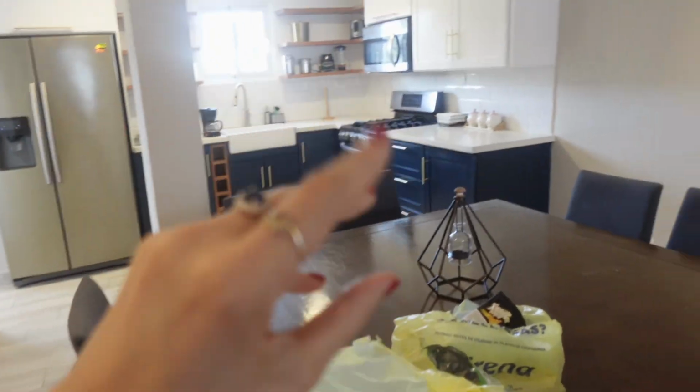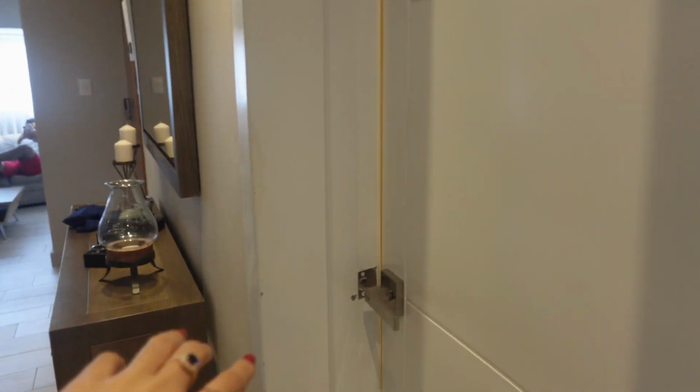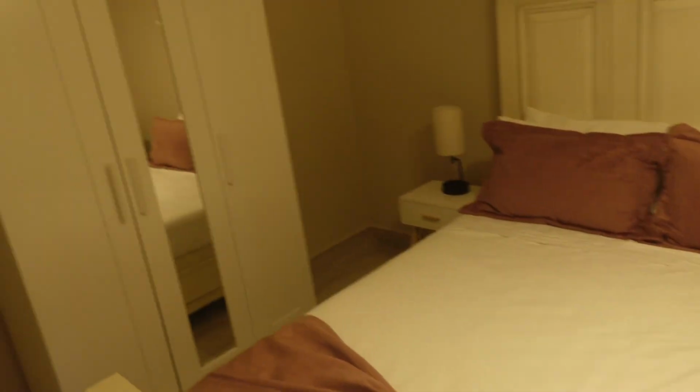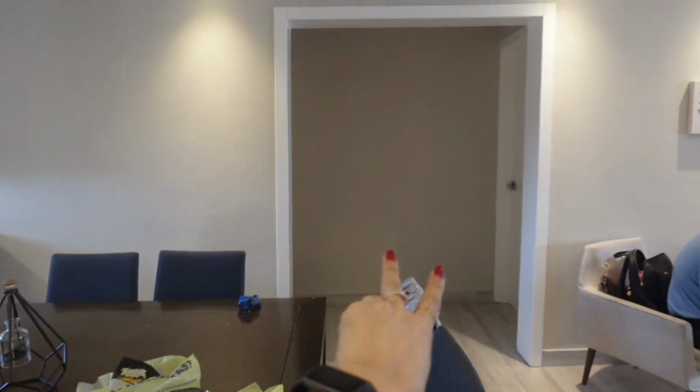Alright guys, so I'm trying to give you a slower tour, but I really like the kitchen. It's really pretty. A little laundry area. There's my parents' room. It's very nice. And then two more rooms.